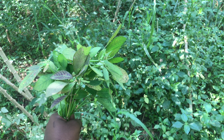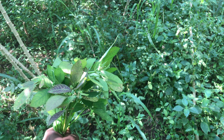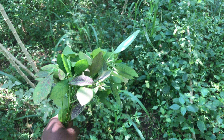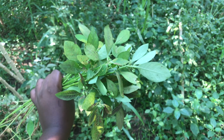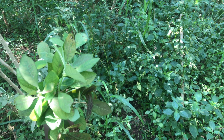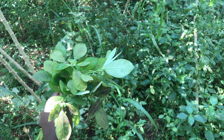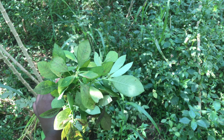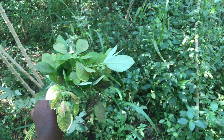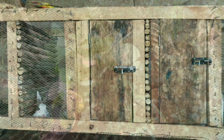The main reason I got this is that it increases milk production in the rabbits. I searched and studies have shown that it actually increases milk production in breastfeeding women too, so it's a very good one. After searching the whole garden, I managed to get this batch of plants, and it seems a little bit small, but I'm comforted because I'm just going to feed only one rabbit.